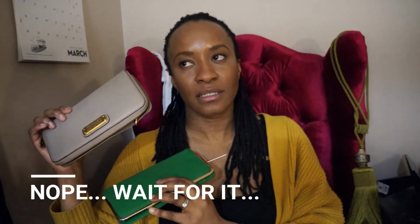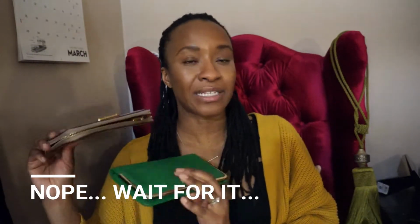I just got rid of my Louis Vuitton, I almost said Socialite. I can't remember what it's called. Anyway, I just got rid of that because it didn't suit my needs as well as these two did. So these are the only two full-length wallets I have in my collection, and they are perfect. I love them. For me, there is nothing better than these two.